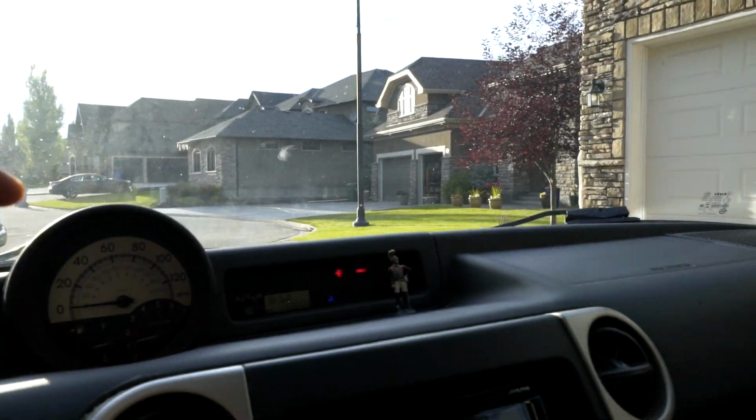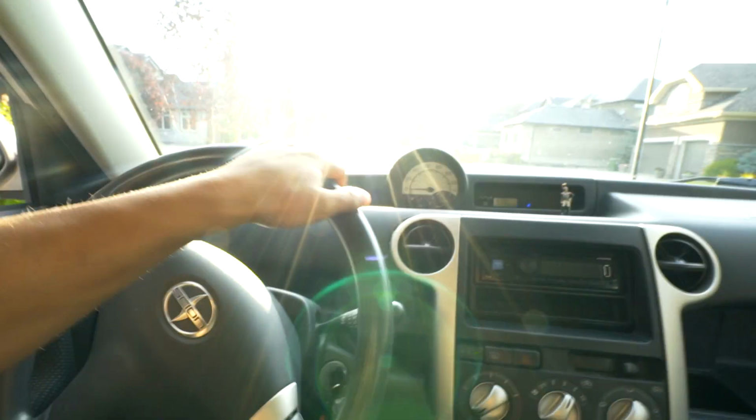This thing is so sick. Sweet dude. Yeah, that lady thought we were stealing this car. Stress, yo.